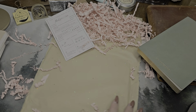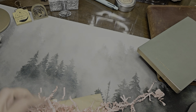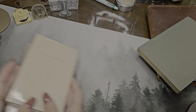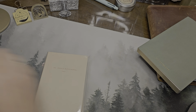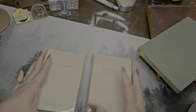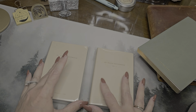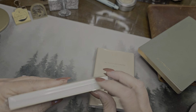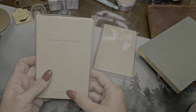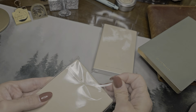All right, now let's get to it. Let's move this stuff out of the way. Okay. I'm so excited. All right, so we have the Daily Notebook, pocket size, part 1 and 2. I got them in the sand color, just because I'm not a fan of black notebooks. I don't know why. Not my jam. So these do not have a gilded edge. We're going to start with part 1 and open her up. There we go.